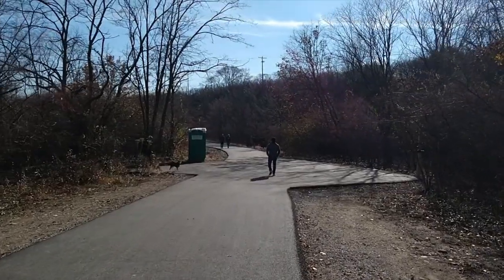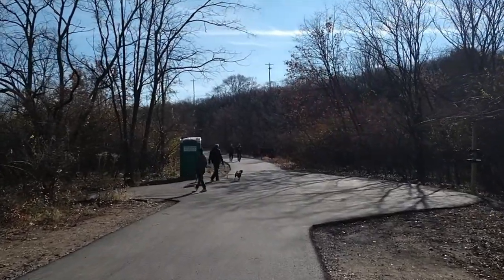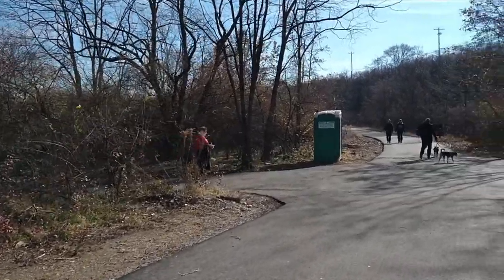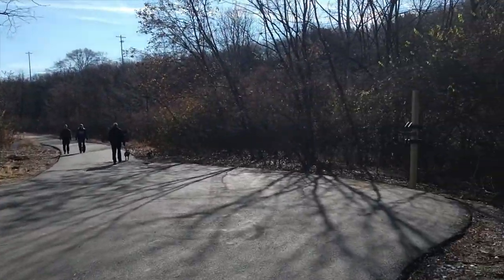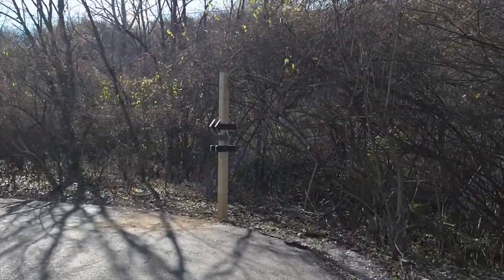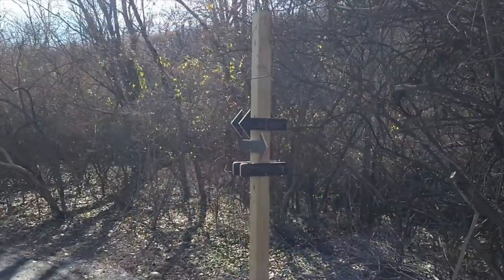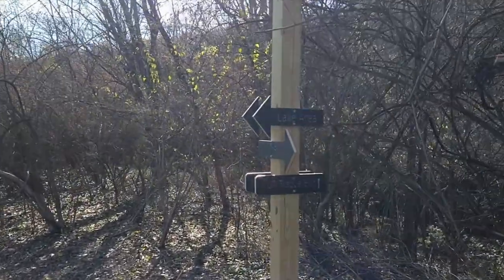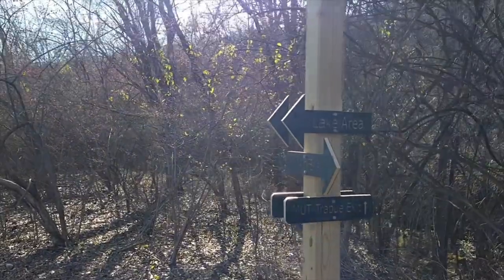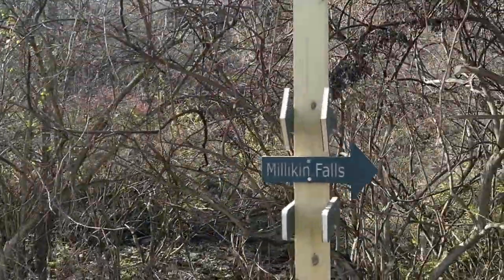Okay, now we are on the trail, asphalt. To the left, it takes you down to the quarries. This little sign here, lake area to the left. Straight ahead, Trayview exit, and back where we just came from, Milliken Falls.